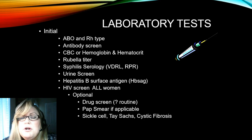We want to look at her white count, make sure it's not elevated too much. They go just a little bit above normal during pregnancy. And then we're also going to look at platelets and make sure that she has enough platelets, because bleeding is a huge concern during pregnancy, and we want to make sure that she doesn't have decreased platelets or thrombocytopenia. We'll do rubella titer, make sure that she is immune to rubella.